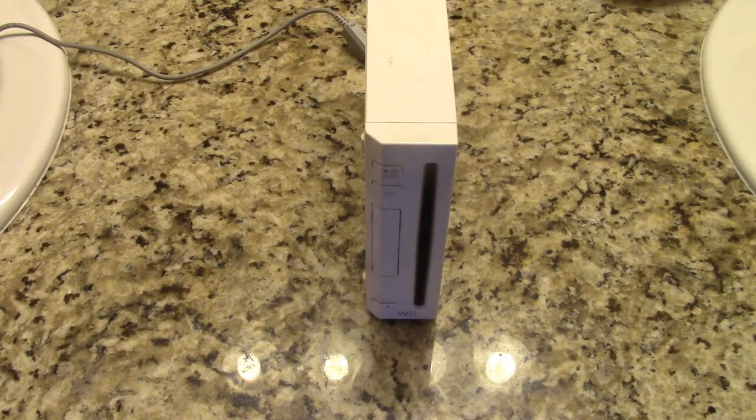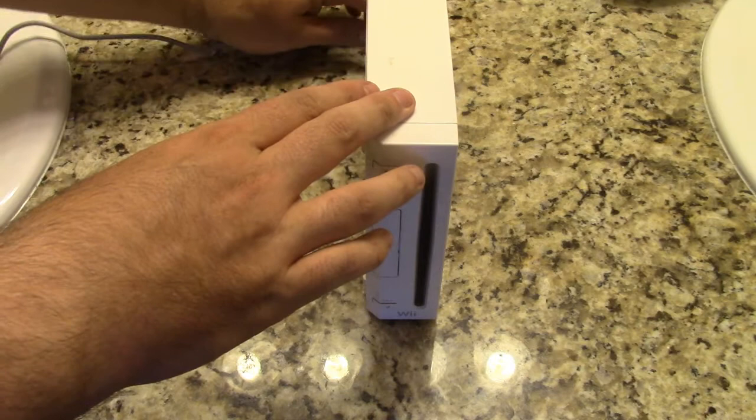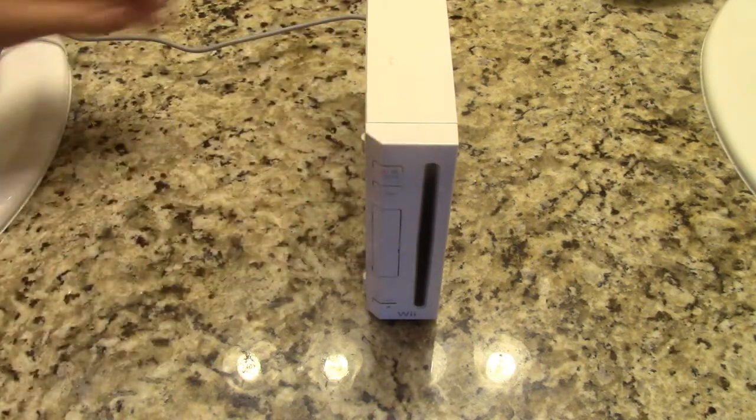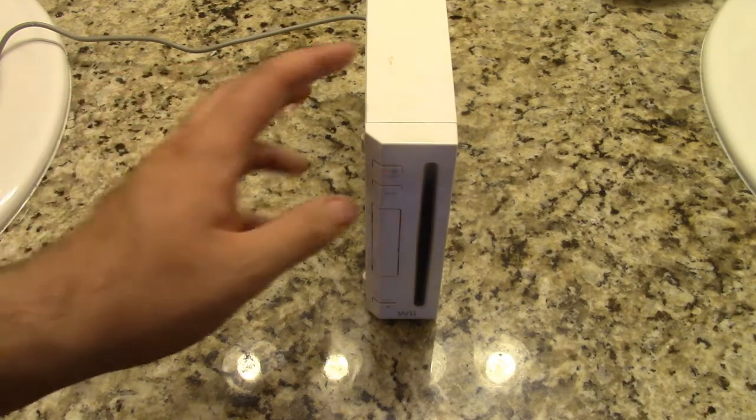Alright, so here is the boxed Wii from the flea market. So first we're going to go ahead and plug it in, see if it powers on, or at least lights up. And it does, which is a great start. So now we'll go ahead and see if there's a disc inside of it.